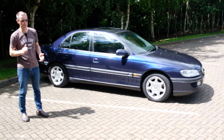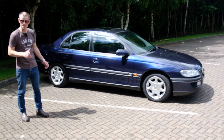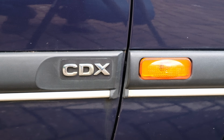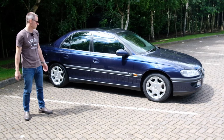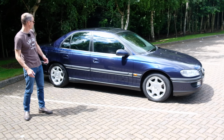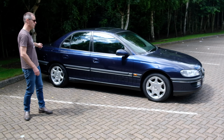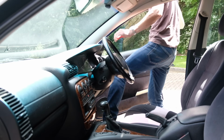Okay, admittedly, it was not the most well-regarded of Cadillacs, but it was still a Cadillac in America, where they're big. Now this is a CDX model, which means it's the absolute top of the line in terms of kit and equipment, but all Omegas did come with great levels of kit because it was a luxury car. But this one, as a CDX, has got sunroof, fog lights, alloy wheels, a boot, lights, tyres. It's got stuff, we'll come to that in a minute. Oh.